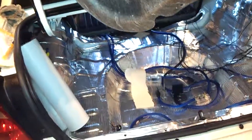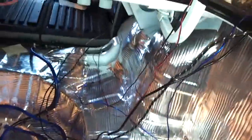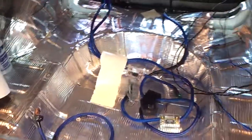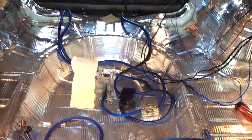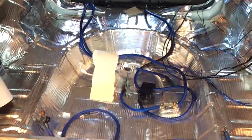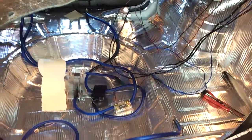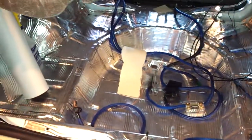Well, I did the trunk today. This was probably the hardest of the whole system. I mean, this is just getting it into every little nook and cranny. It was just crazy. But yeah, there's that.